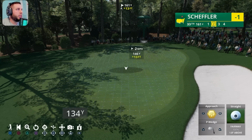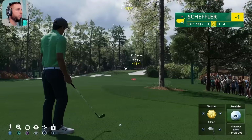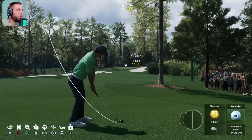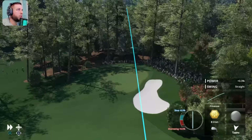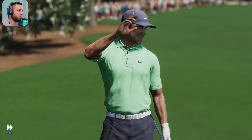161. Play 155 and head right. Ball's below our feet. I don't know if it's going to want to push right or not. Hopefully, this tree isn't in our way either. Oh, that's looking good. All right, we need to capitalize on this one. Good shot. Safely on the green and a birdie chance.